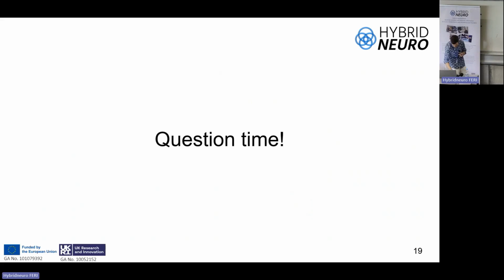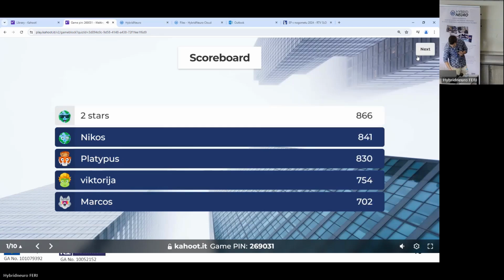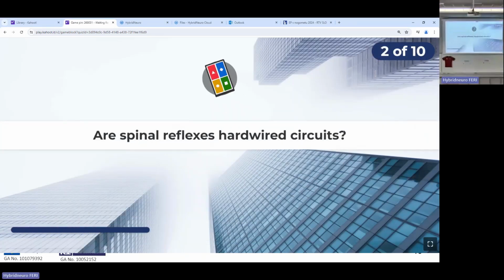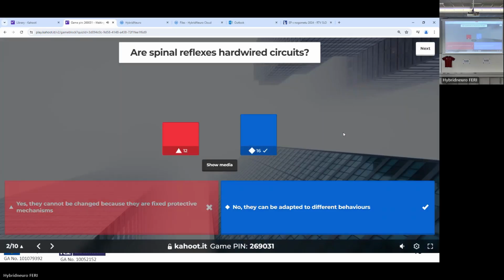So we have a next question. Second question: are the spinal reflexes hardwired circuits? 50% chance. More or less like a random distribution.